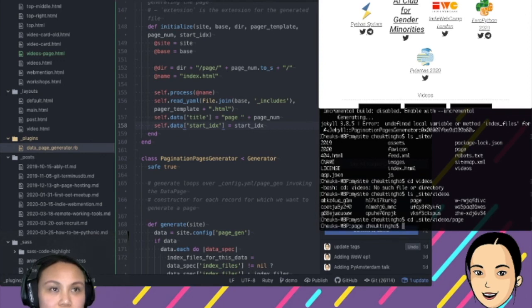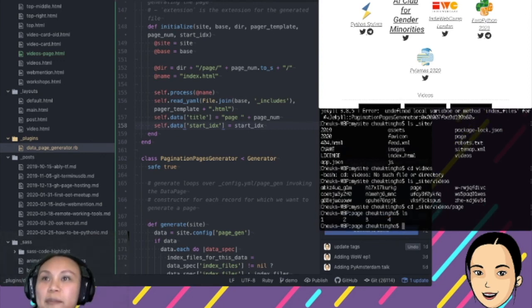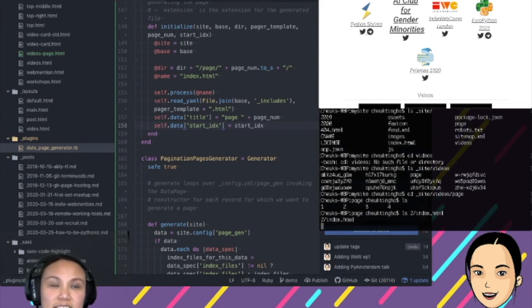So let's see what we have. We have 1, 2, 3, 4. We have 4 pages, and then you see what I mean now. So let's say if I look at page 2, right? What's in page 2 is actually there's index.html, and then if we look at it, actually we open it in Atom? Actually, I do think we can. File open. If we open it, it takes a while. Sorry, I'm opening it.